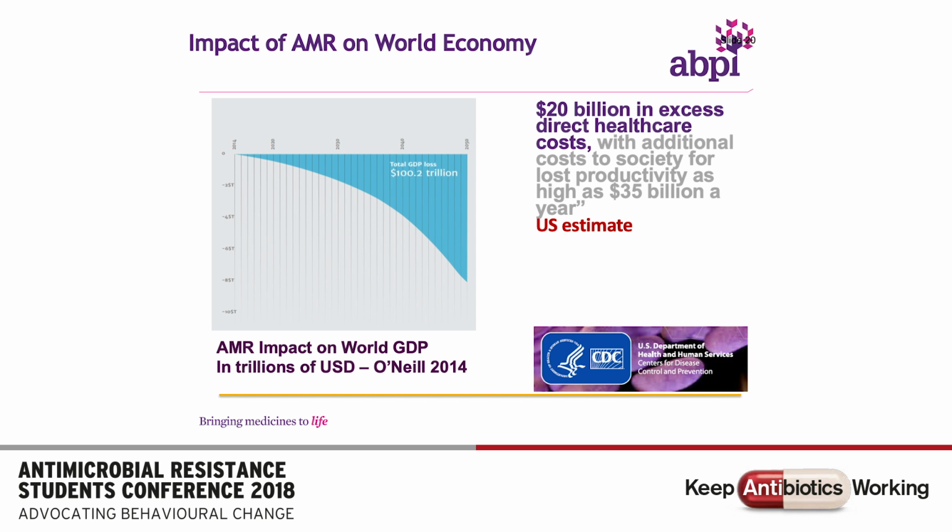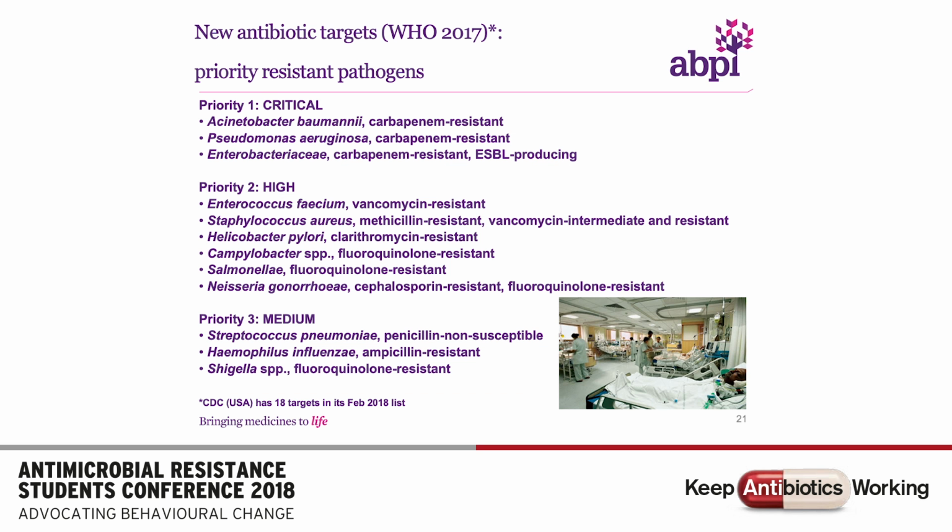This generates also the potential for $20 billion in excess direct healthcare costs, because obviously these resistant bacteria are causing multiple treatments and multiple stays in hospital if we can't treat these patients. So there's a huge benefit to society to being able to prevent that. And the O'Neill report particularly estimated that we would lose about £100 trillion of GDP globally that would just be not produced because we're losing these people, because it's not just the mortality but the morbidity associated with them being in hospital and being treated with multiple things that don't work properly, and additional costs of lost productivity of maybe $35 billion a year. So there ought to be the potential for valuing a new antibiotic that works in terms of preventing this disaster scenario occurring.